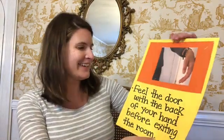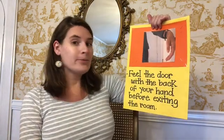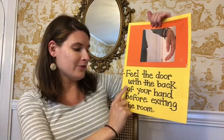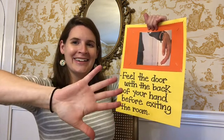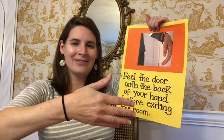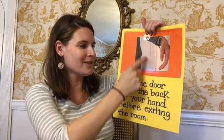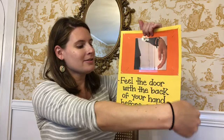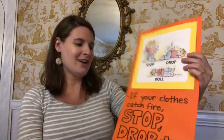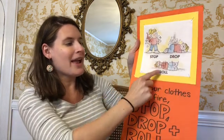Fire safety. If you think you could have a fire in a house, people say to feel the door with the back of your hand before exiting the room. The back of your hand is the sensitive part of your hand. This part is not as sensitive, but the back of your hand is very sensitive. So you can see that in this picture. The picture has to do with the words. Maybe this is your theme. If you think there's a fire on the other side of a door, feel the door to see if it's hot.